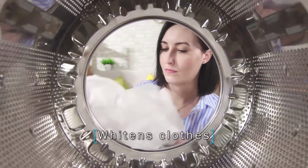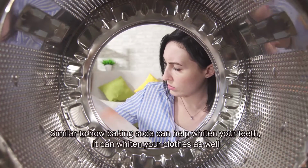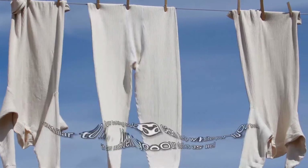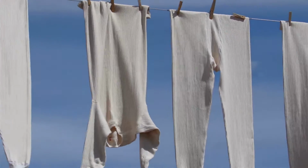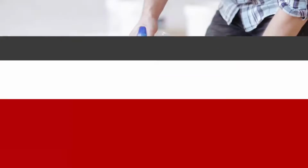Number 9. Whitens clothes. Similar to how baking soda can help whiten your teeth, it can whiten your clothes as well. It works by interacting with the acid in the stains, which can help remove them and produce a whitening effect on the clothes.